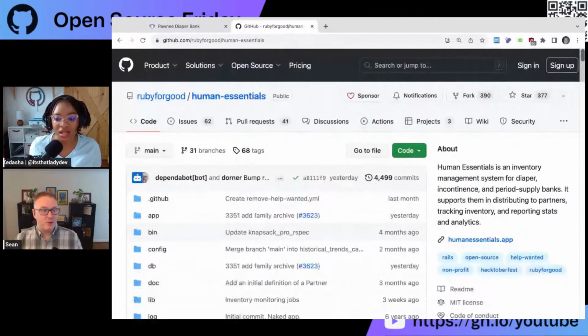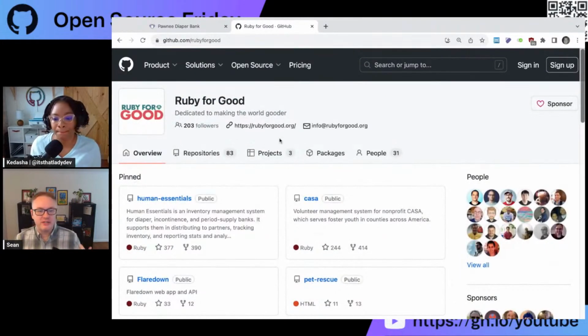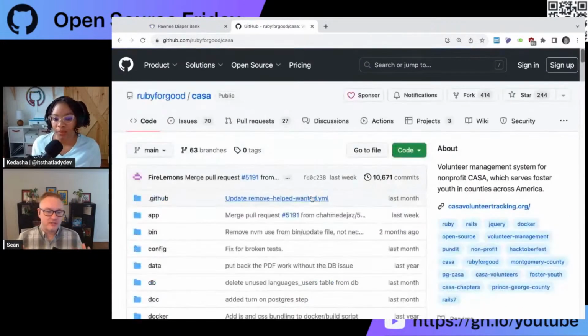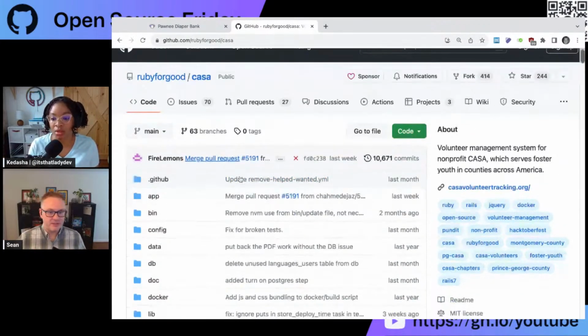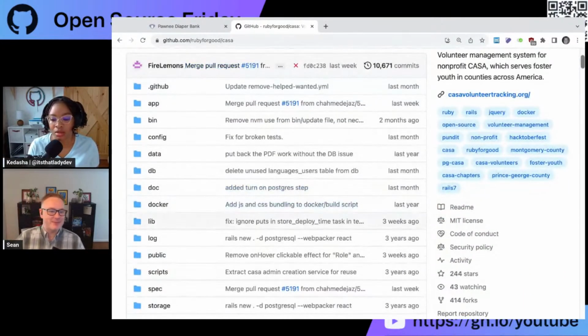If you're interested in different technologies, there's the CASA project. This helps kids in the foster system, and they're doing really good work. All the CASAs in the state of Maryland are using the software that we've written, and I think it's about to start branching to other states. So there's a lot of work to be done with this. You see there's 70 open issues. So definitely, if you want to come get involved, help our communities.